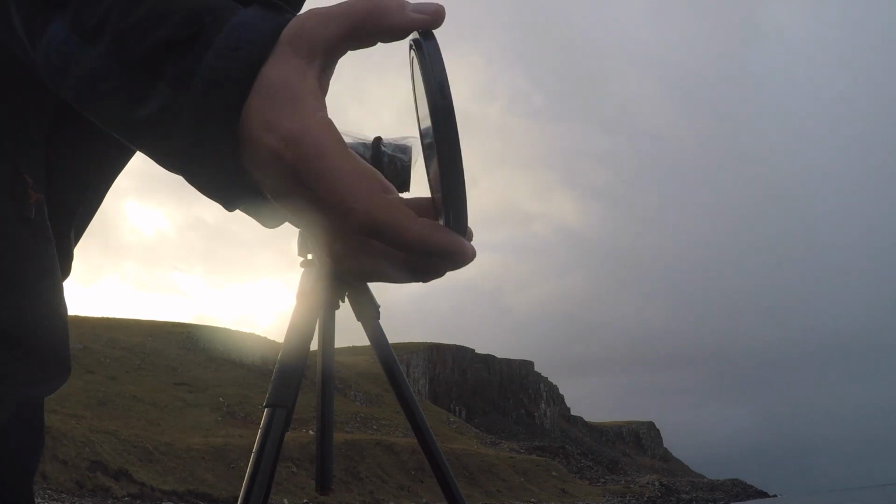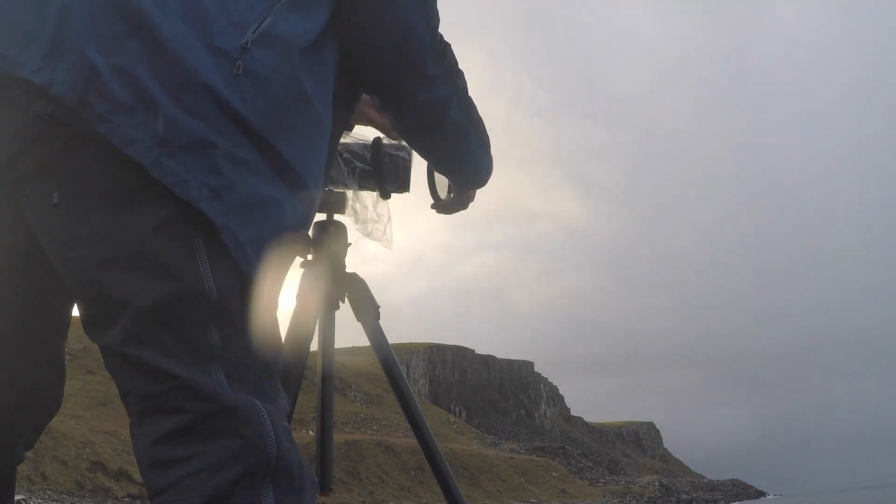It's looking pretty nice, but I want it to be slower. So what I'm going to do is risk my front element getting wet, and I'm going to put my polarizer on.